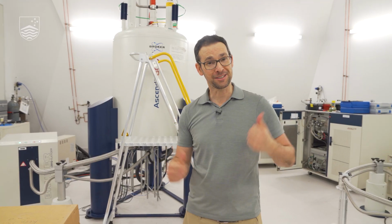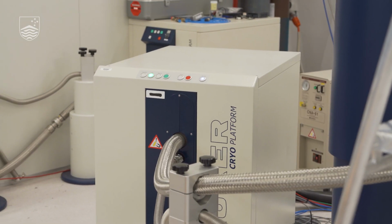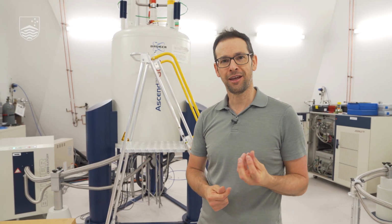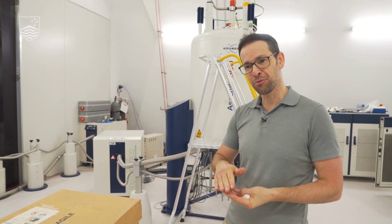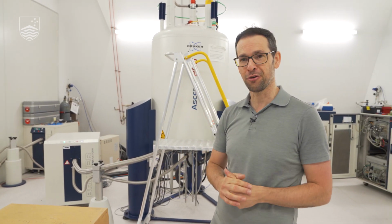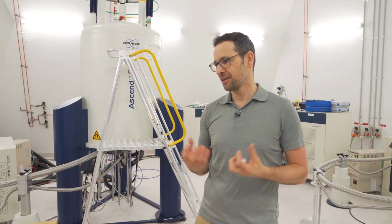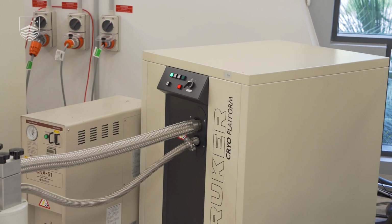You might be wondering what that squeaking noise is. These come from helium refrigerators that cool our electronics in 2 of these instruments to near liquid helium temperature. And what that does is improve our signal to noise ratio by reducing the electrical noise that's inherent in the electronics of our instrument. Let's go have a look at the EPR side of our facility.